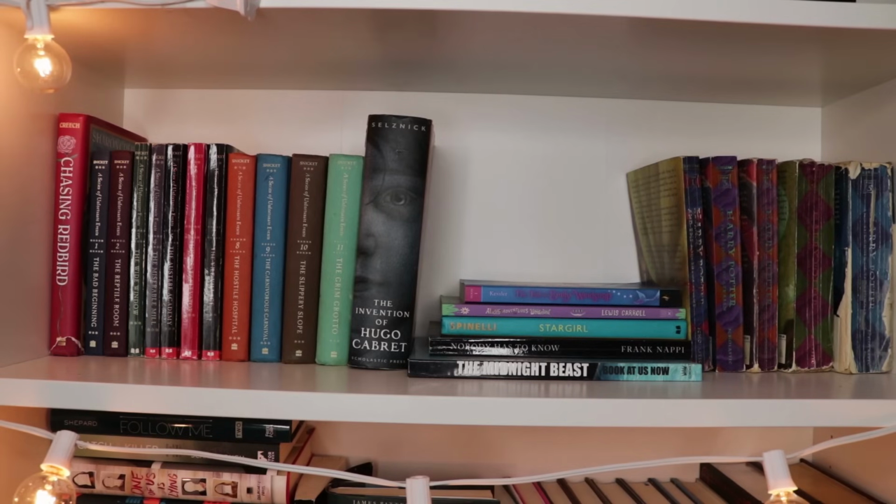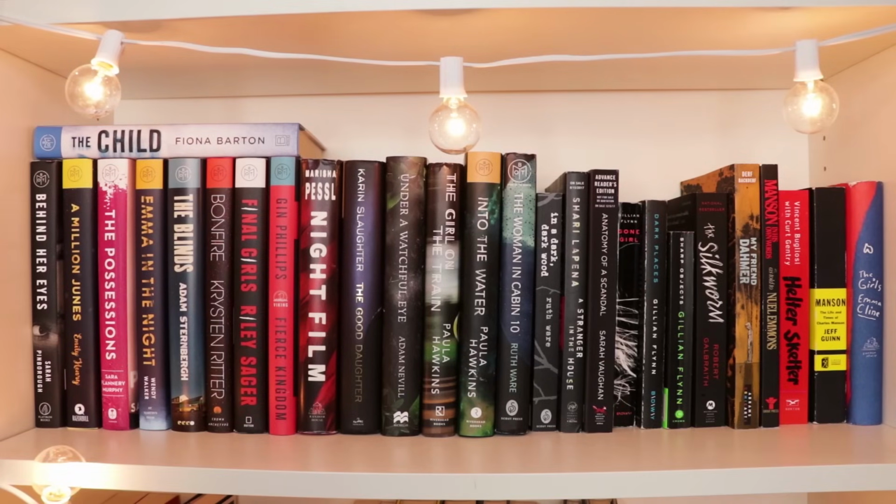I had my own little library back then, but these are the ones that are very special to me, so I'm super glad I still have them. Okay, so this is basically my adult thriller shelf. I am so surprised with how many I have gained over the last few months, but I do also have a few nonfiction and serial killer related books over there.